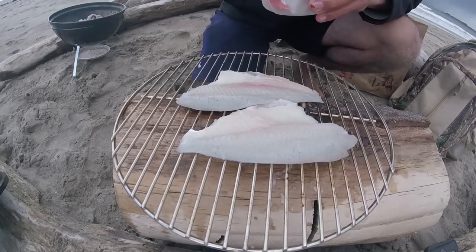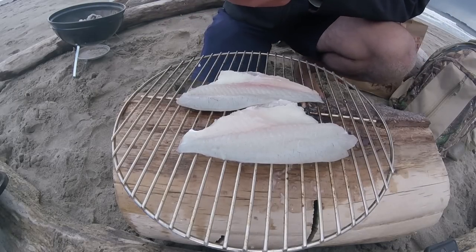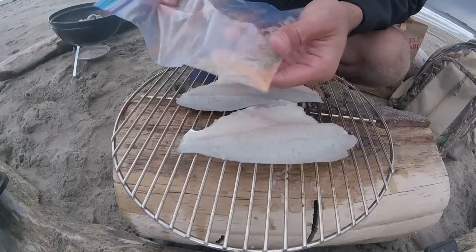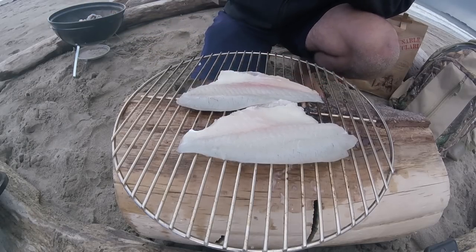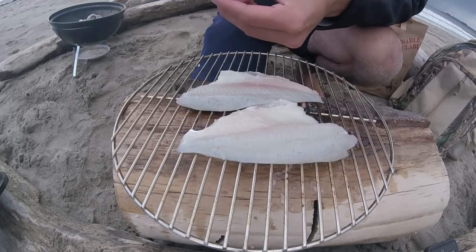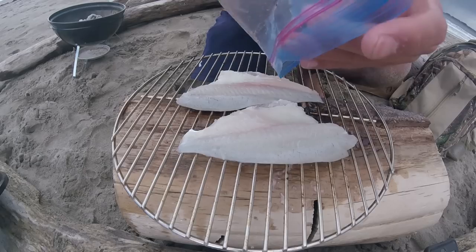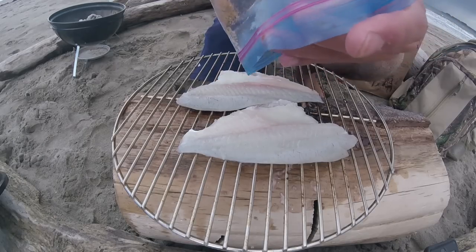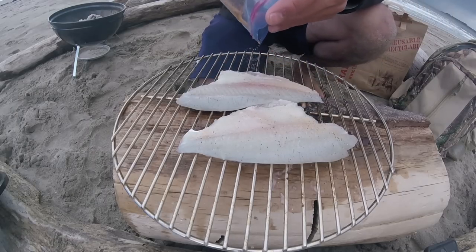Don't really need a lot of seasoning for these. This is just a simple mix, just salt, pepper, and some garlic powder. And that's really all you need. These fish are very mild flavor, so you don't want to overpower them with too much seasoning. Let's just get some of this in there. Oh yeah, that's looking good.